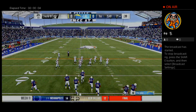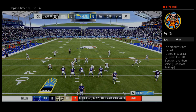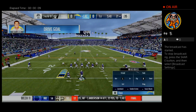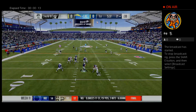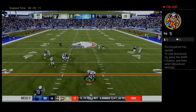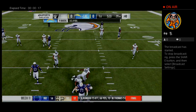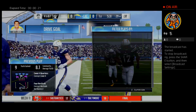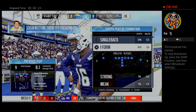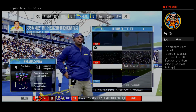So now an early 3rd and 10 here on their opening drive. Working out of the gun, Rivers. Now he'll dump it underneath to his running back, complete. And he'll get to the 29-yard line, brought down there. It's a gain of 9 yards, and that'll bring up 4th down.